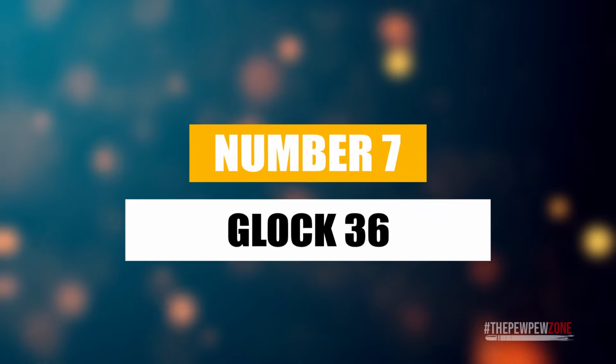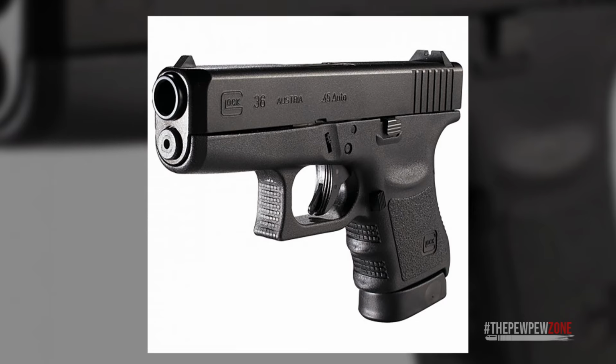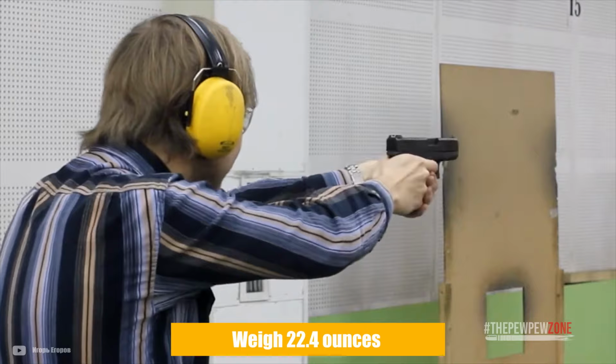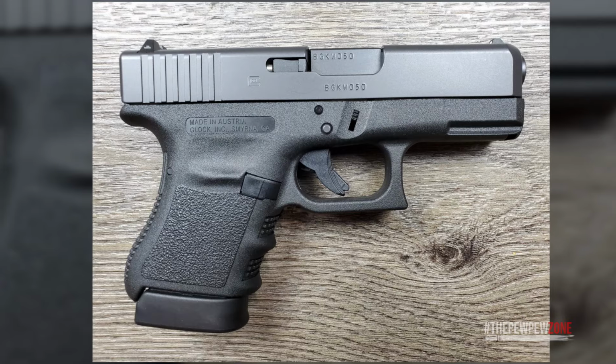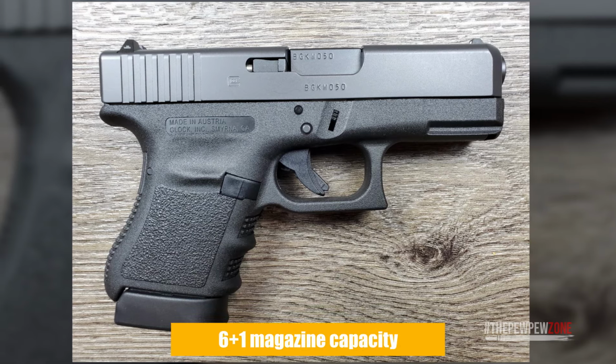Number 7, the Glock 36. The Glock 36 is one of those 45 ACP pistols that's on the lighter and smaller side of things. For that, it just weighs 22.4 ounces and has an overall length of almost 7 inches. However, for this small size, you pay a price. That starts with a shorter barrel of only 3.78 inches, costing you performance, and a capacity that's just 6 plus 1 rounds.